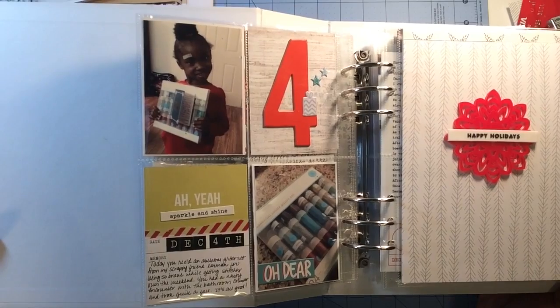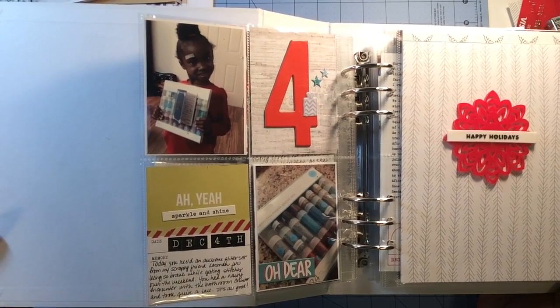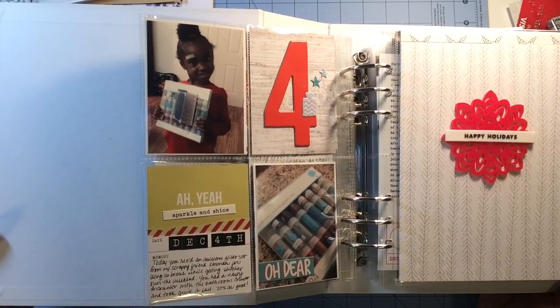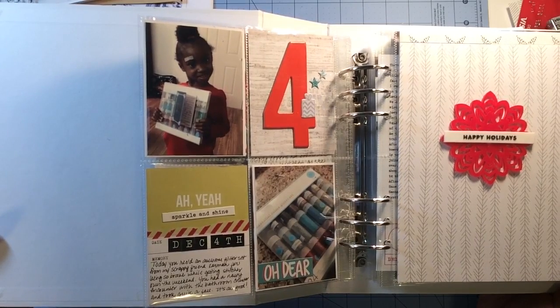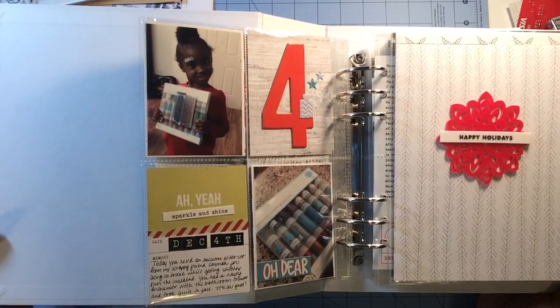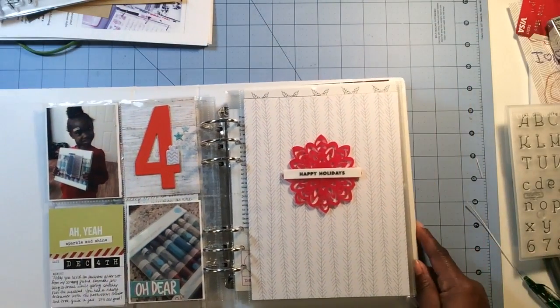She had received a gift of glitter from one of my scrappy friends, Carmen. Corinne sustained a little injury in the bathroom. She slipped off the tub and hit the counter. And then, of course, that was scary. She needed stitches. And so I had posted on my Facebook group about her incident.